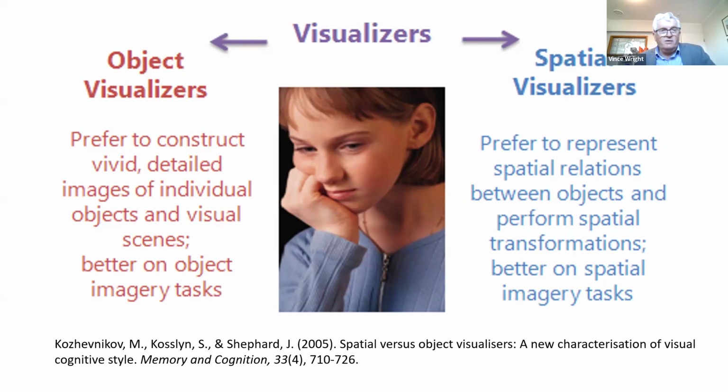And Kosnikov and colleagues characterize the difference between people that capture images as they are, very strongly, and can recreate them, from the kids that tend to be better at things like mental rotation tasks. They're the students that look at a three-dimensional object and think about its characteristics and its properties, and they try to use those properties strongly to imagine what happens as they're turned or they move relative to the object. Now, it turns out, of course, that life is never that simple, and you might think yourself sometimes that you can operate quite comfortably on either side.